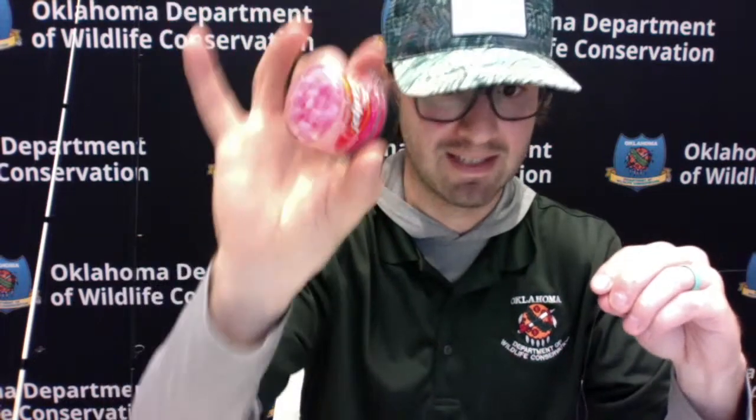So now you get to determine how far off the bottom you want to be, because your bait is going to float up off the bottom if you're using power bait. Now, if you're using kernels of corn or worms, that's going to stay down on the bottom. But if you're using any type of floating bait, power bait or salmon eggs, something like this, these float.